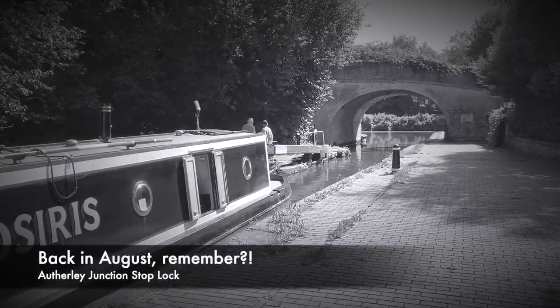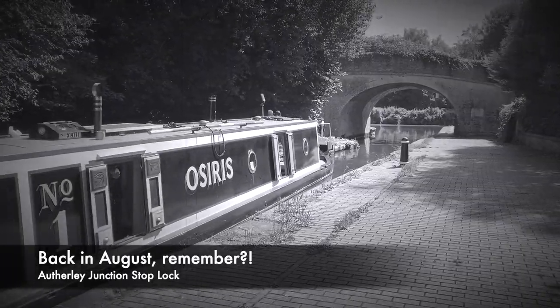And sometimes we'd stop at Acton Bridge. More of that later. But more often than not, we'd come right the way through here, which involved three tunnels and a little stop lock. Remember stop locks from Ellesmere Junction? So we used to come down this way quite often because it's really pretty and quite an interesting historic place to come.